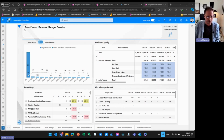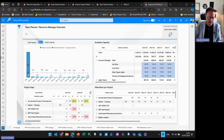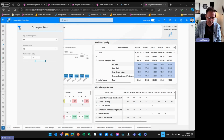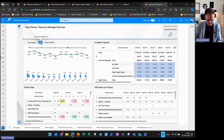And this report could look by department. I can filter each department that I have. Now I'll just do it for the entire company. And I could look on a time horizon starting from next month, looking ahead. And here I will have the dotted line, which will be the capacity for my entire company. I could also look at only the project capacity.